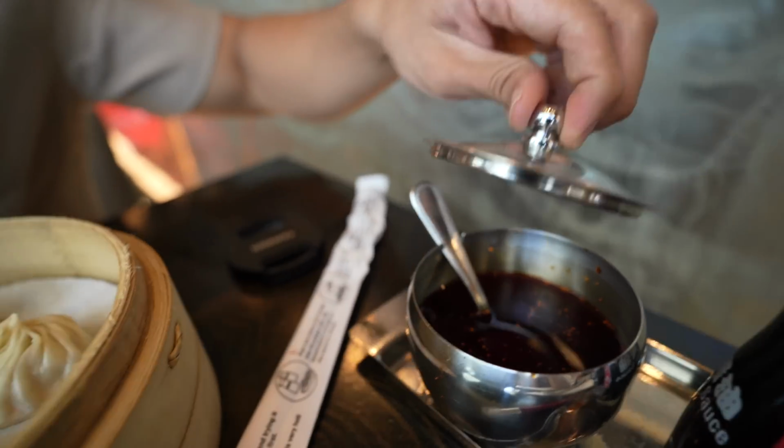The fragrance from these green onions right here. Ooh. That always hits. So good. And they also have chili oil for us right there if you want to make your dumplings more spicy or whatnot.